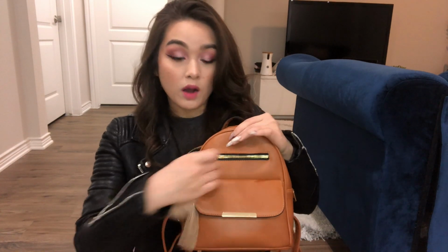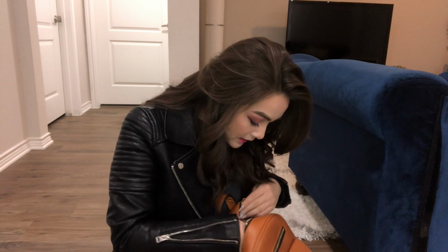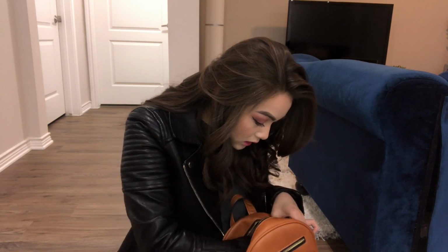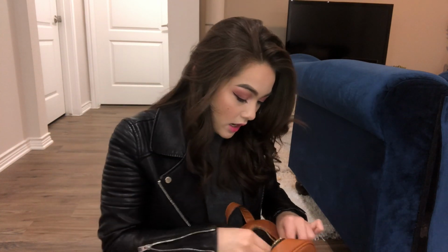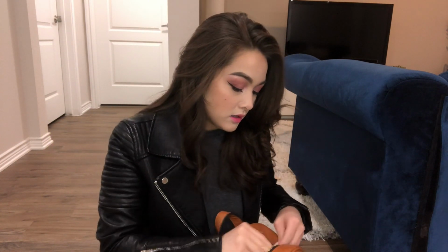So I have a little pocket here and a little pocket here. And then on the inside, what's left is a hair tie. Always have to have a hair tie. And a pad, because you never know when you're gonna need it. I don't really carry tampons with me, especially for emergencies, because I don't like putting them in. Half the time I'm a very heavy flow, so I'll end up leaking or something.